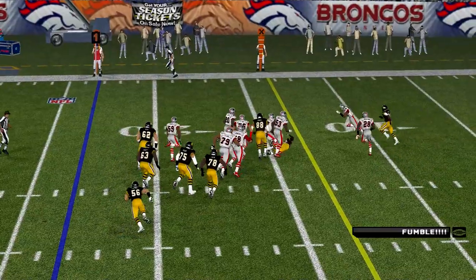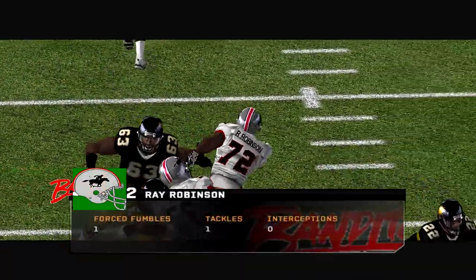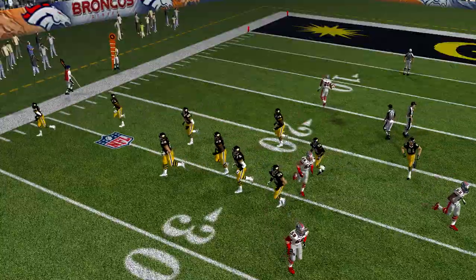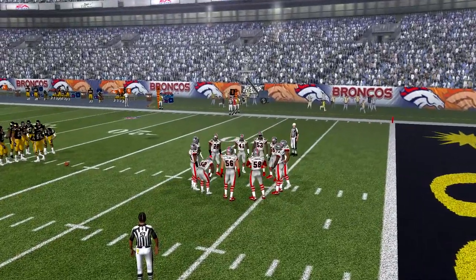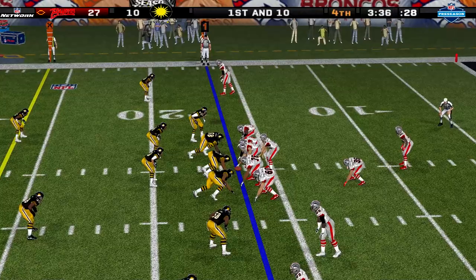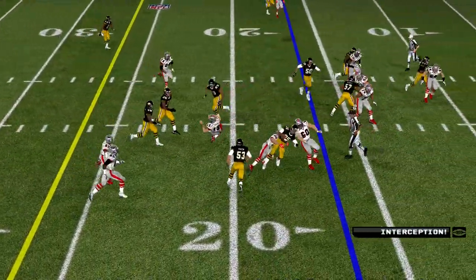Defender goes down, puts it on the ground. The visiting team are there to pick up the ball. Here they come with the throw. Picked off. It's intercepted.